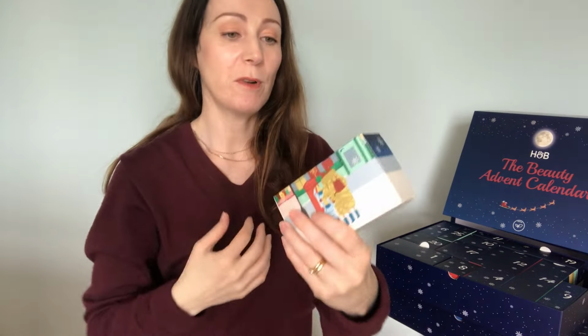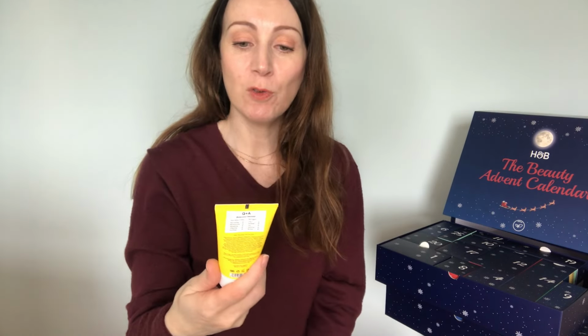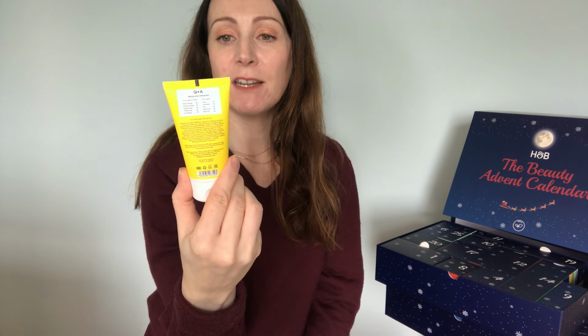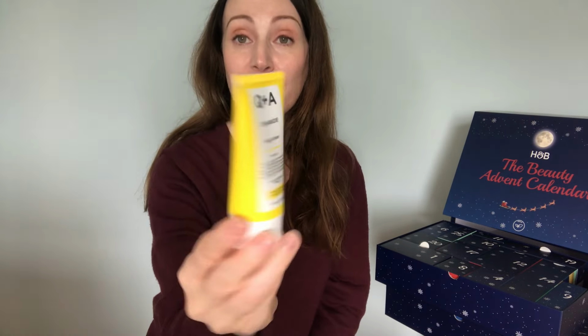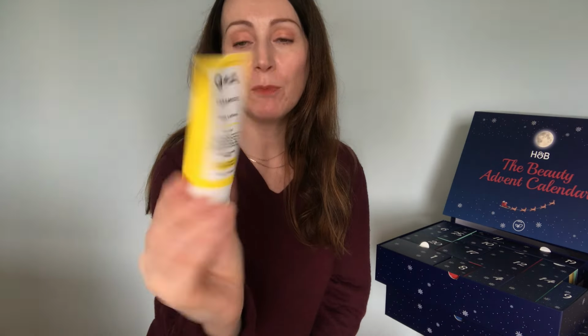So this is drawer number 5 here. It's another full-size product, this looks like, from Q&A. And this is what we have. It says it's a ceramide body lotion. It's a 50ml, so I'm reckoning that's a full-size product. So this is going to be a great body lotion.